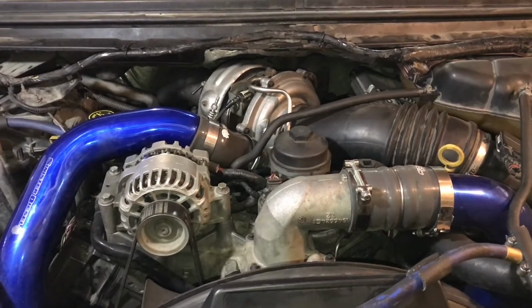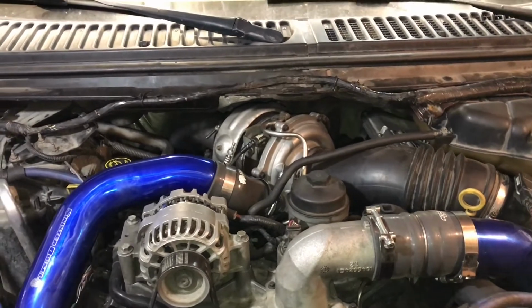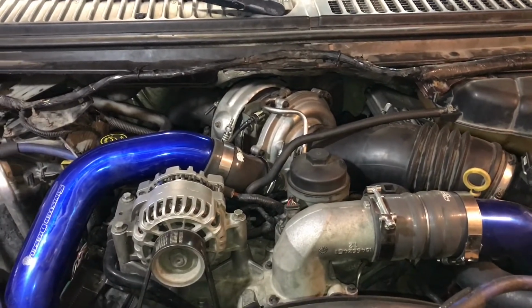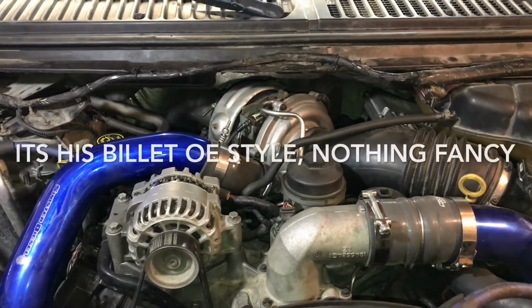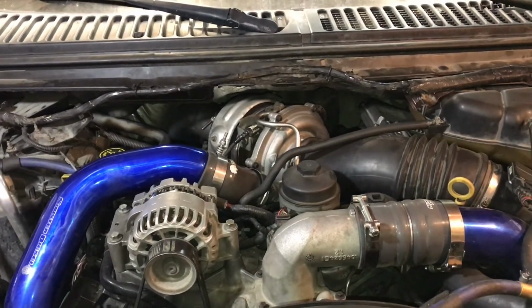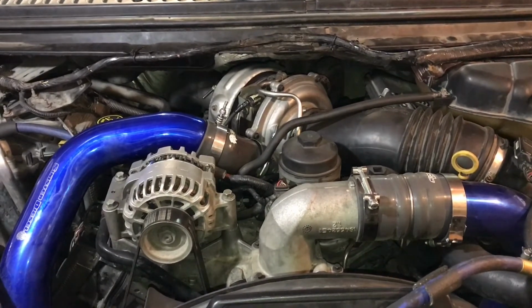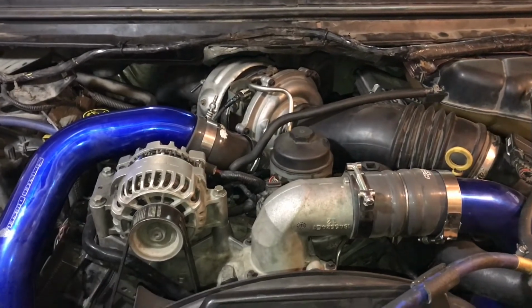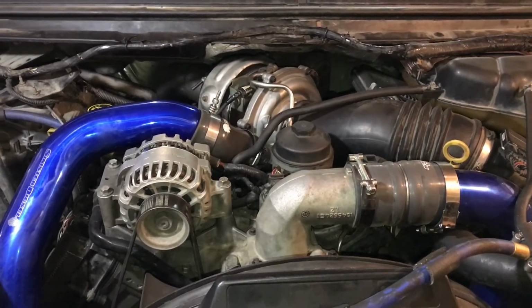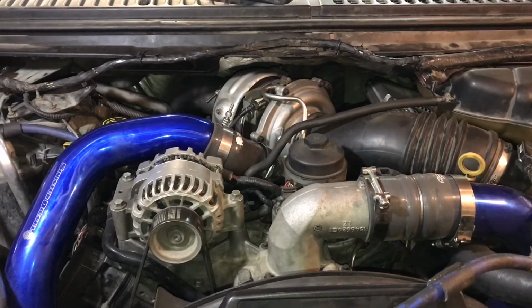Now, the turbo itself, while it may look pretty factory, is actually a turbo from Mr. John Titus over there at Titan Turbos. He does great work. He's a veteran, for those of you that don't know. Really down-to-earth guy, top-notch quality work, and his products flat out perform. He stands behind all of his work, and he's a great guy to work with.